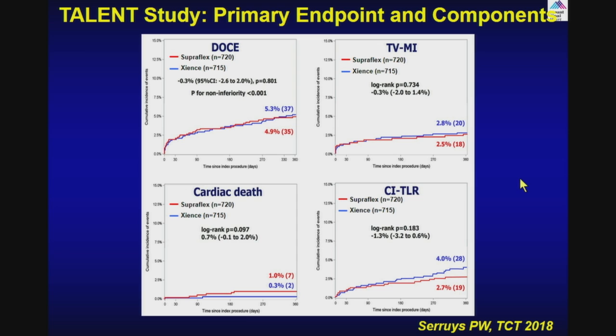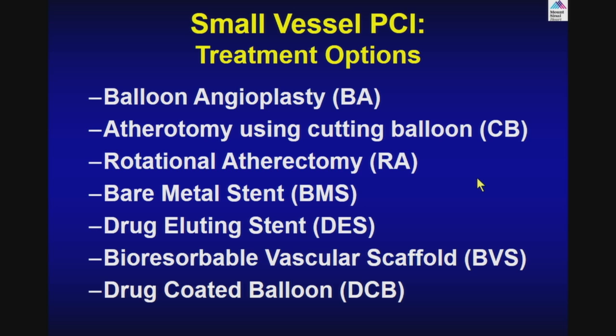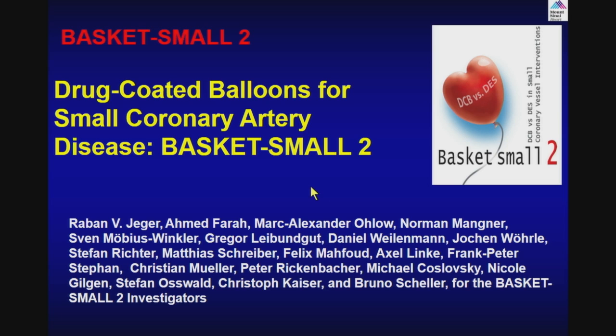So then, what about using a drug-coated balloon for the small coronary arteries? Because in small arteries, you do not have much option. You can put a stent, which we do all the time, and many other studies have been done, and drug-coated balloons have been used in coronary arteries quite a bit. But this trial, BASKET-SMALL, compared the drug-coated balloon with a DES.